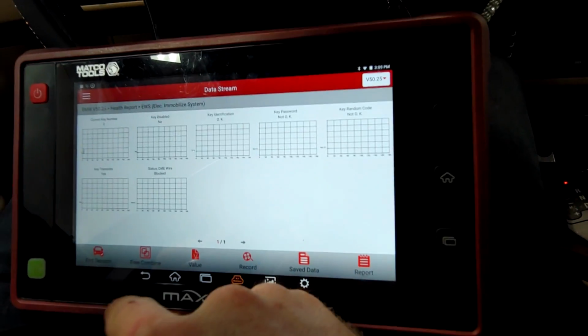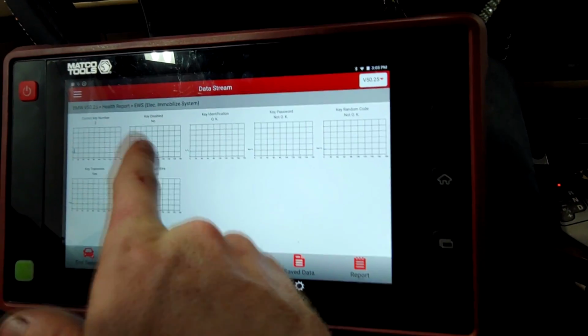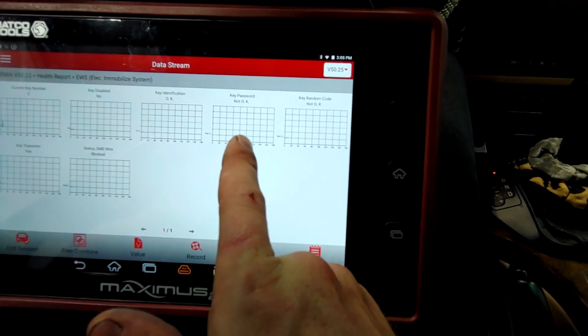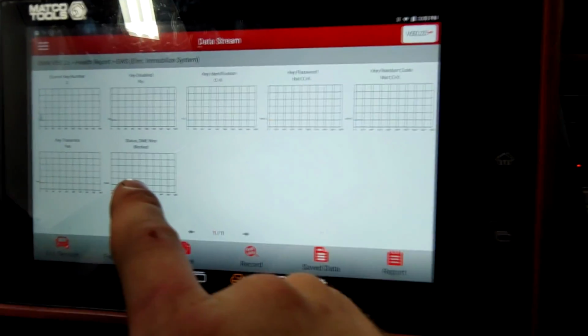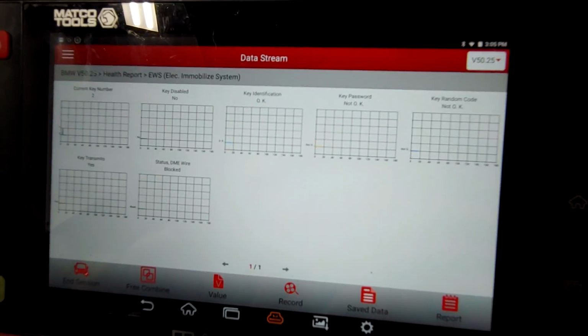Key on, I'm going to graph this. Current key, it says number 2, key disabled, no, key identification, okay, but interestingly, key password and key random code, not okay, and down here at status of DME wire, it says blocked. That is causing the code to come up in the engine control module.